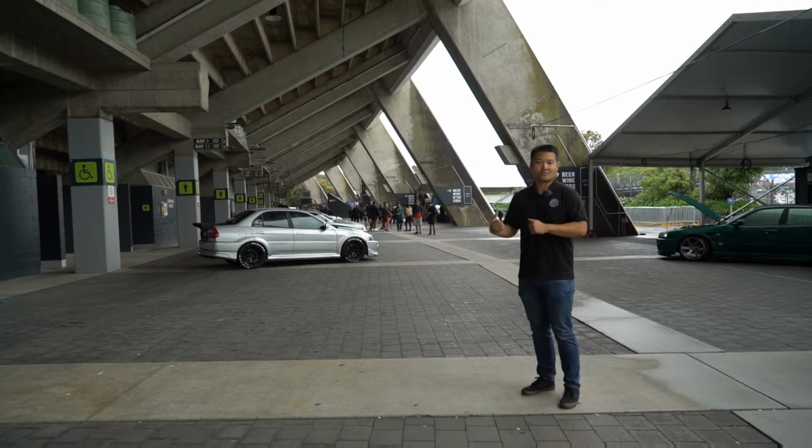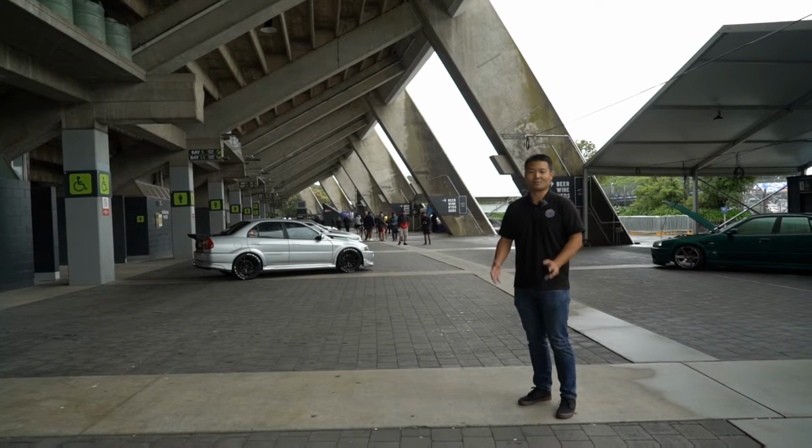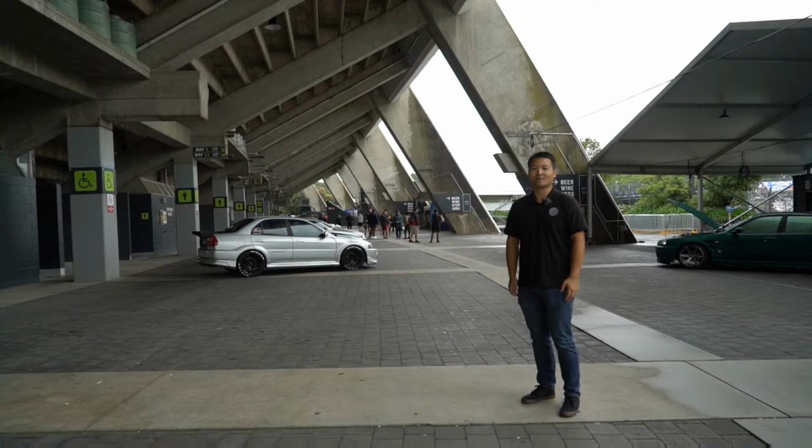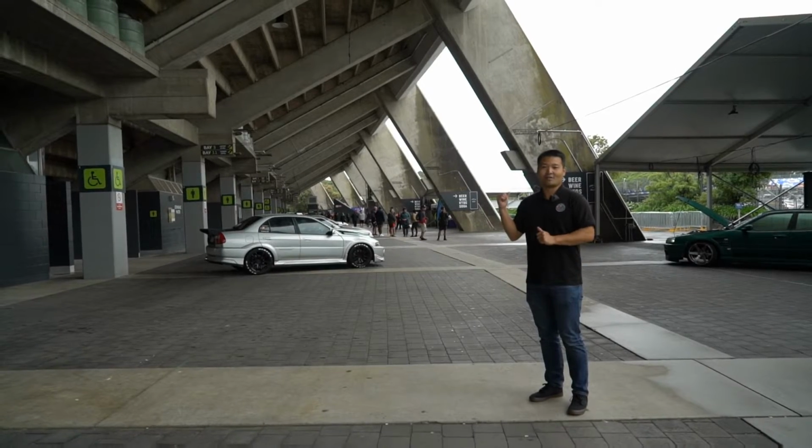And also there's a Fast and Furious event here today as well. So you'll be able to see some of the Fast and Furious cars and some of the movie cars, or cars that look like movie cars anyway. And so hopefully you'll be enjoying that. All right, let's go have a look and have a walk around.